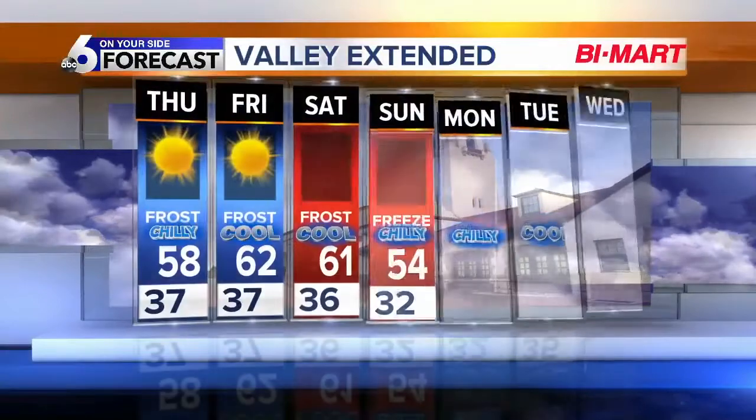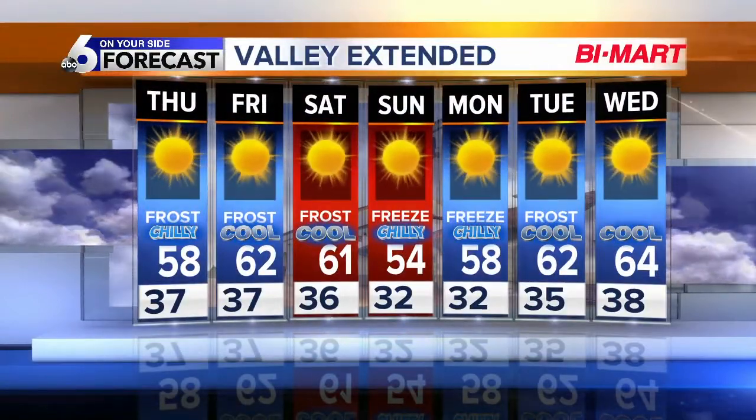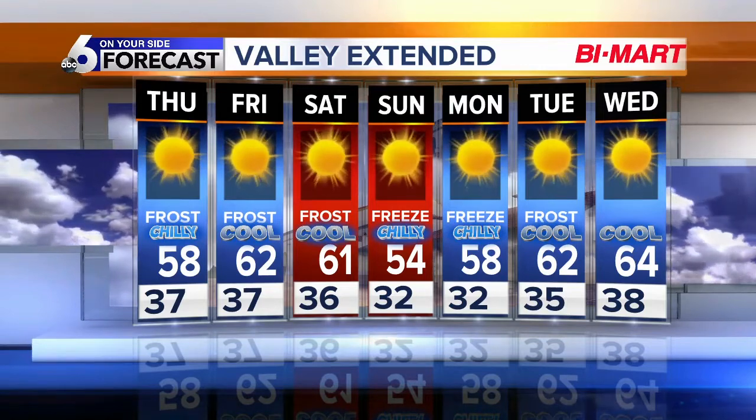My extended forecast has lots of sunshine, but increasing amounts of frost each morning, and finally a freeze coming in. Don't worry about your sprinklers yet. Don't panic. You're not going to freeze any sprinkler lines, but you can disconnect your hoses outside for the weekend. You don't want to deal with the joints that are above the ground getting frozen.